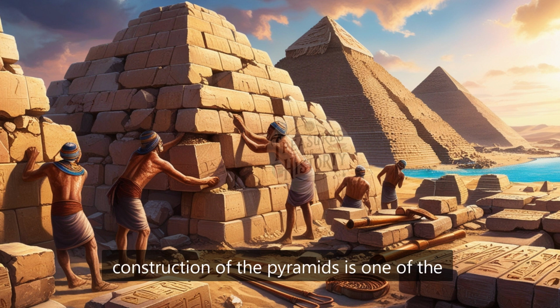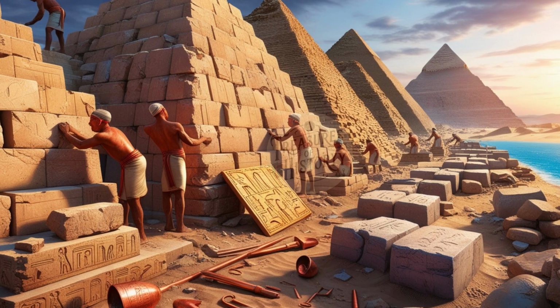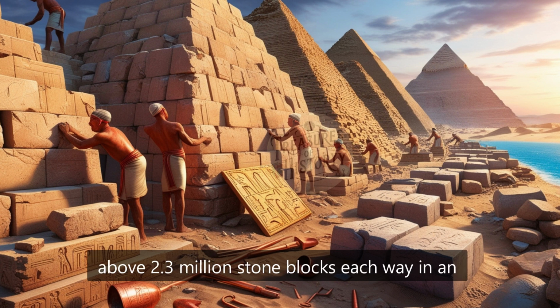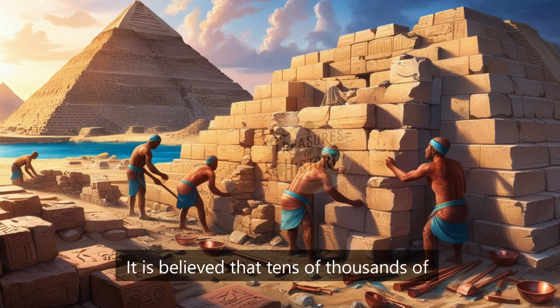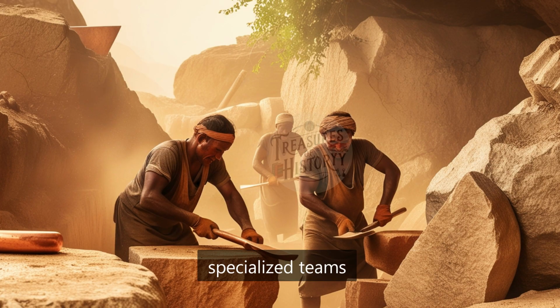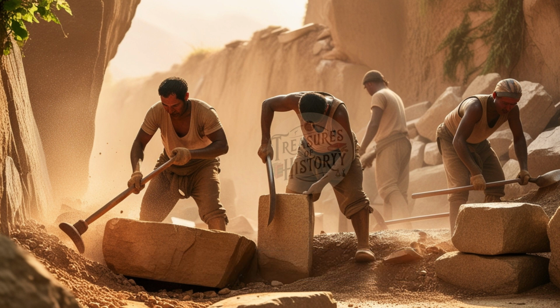The construction of the pyramids is one of the greatest engineering feats in history. The Great Pyramid of Giza, for example, was built with about 2.3 million stone blocks, each weighing an average of 2.5 tons. It is believed that tens of thousands of workers were involved in the construction, organized into specialized teams. They cut, transported, and assembled the blocks with impressive precision.